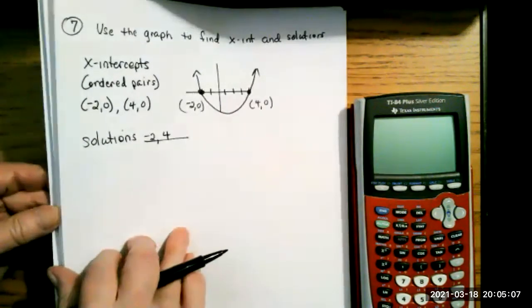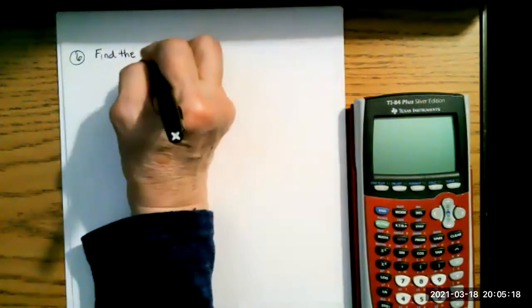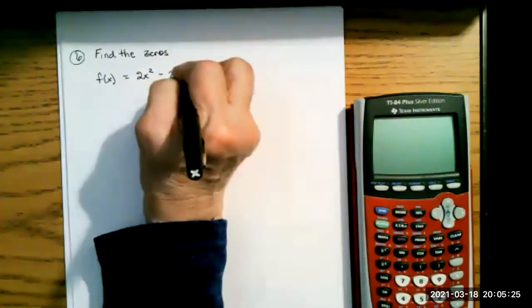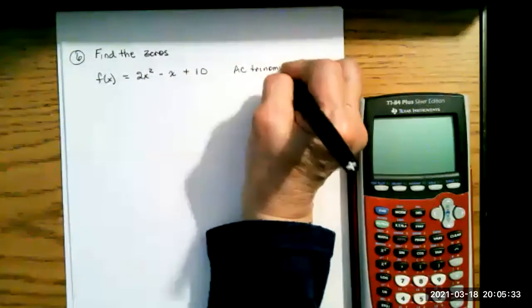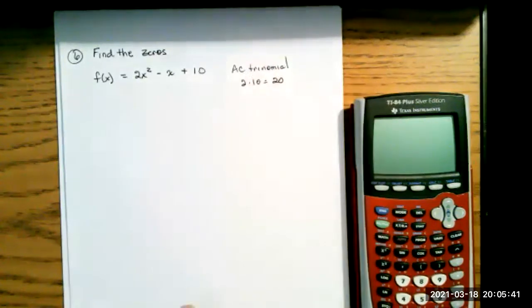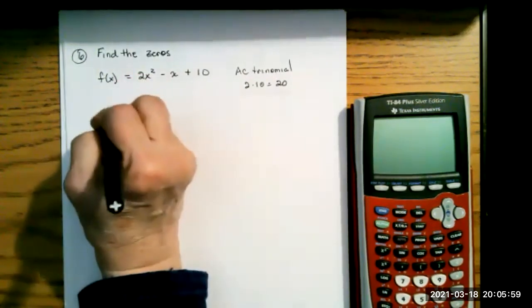Okay, let's do number 6. That one you could go to first and do if you wanted to, because it's really easy. Number 6 is find the zeros. Zeros are solutions, and they give us f(x) = 2x² - x + 10. Now, this is an AC trinomial because there is a 2 in the front. AC is going to be 2 times 10, which is 20. So just take a minute and see if it can factor, because if it can factor, that's fastest. If it can't factor, then you're going to have to use the quadratic formula. Now, the quadratic formula is not going to be listed there for you to use. So you need to have the quadratic formula listed somewhere in your notes.